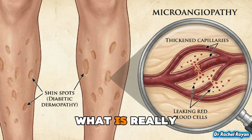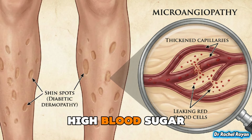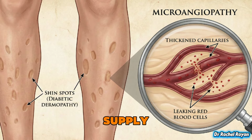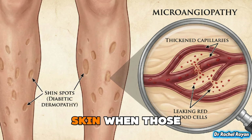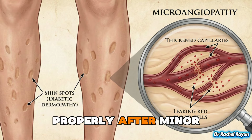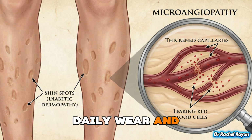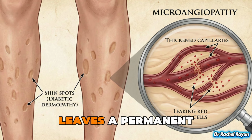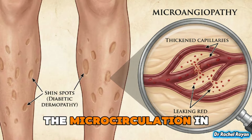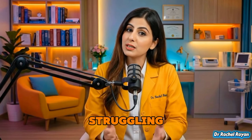But here is what is really happening. High blood sugar is damaging the tiny capillaries that supply blood to your skin. When those vessels get damaged, they leak a little bit, and the skin can't repair itself properly after minor daily wear and tear, and it leaves a permanent brown spot, a thermal scar of sorts that tells us the microcirculation in your body is struggling.